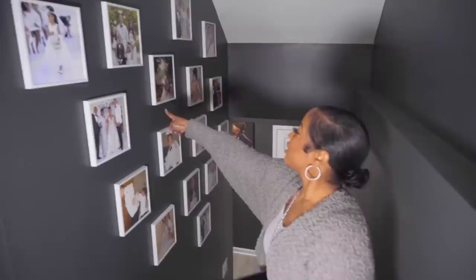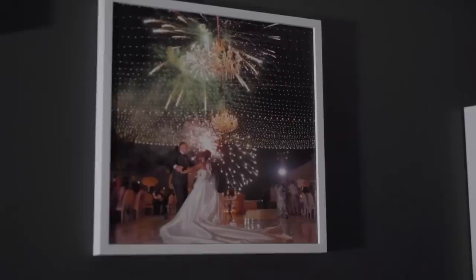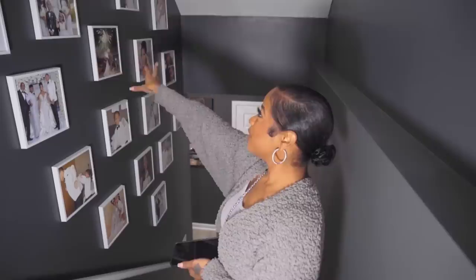This is actually one of my favorite photos. Well, I love Rain here, the flower girl photo. But the photo of me in red with the fireworks is such a beautiful portrait. And I placed it in the middle and I put all of the dope pictures all around it.